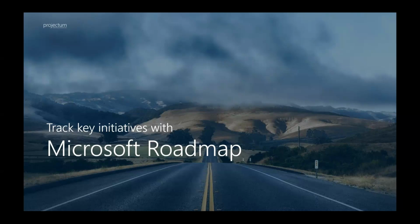Today we're going to look into the Microsoft latest service called Roadmap and how we can track key initiatives within the service. If you have any questions during the presentation, please type them in the chat and I will try to get back to all of them at the end of the presentation.